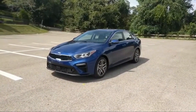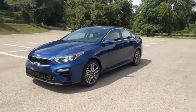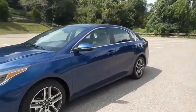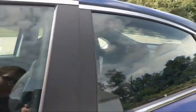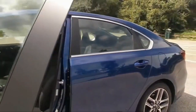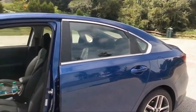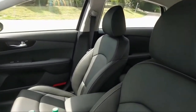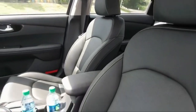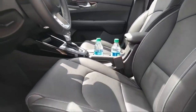All right, so now I'm going to step on the inside where it's pretty spacious. This is 80 millimeters longer than the outgoing Forte. It's also wider as well. The interior is really, really nice on this car. Like I said, we have the EXL trim is what we've been driving, which is EX Launch Edition.